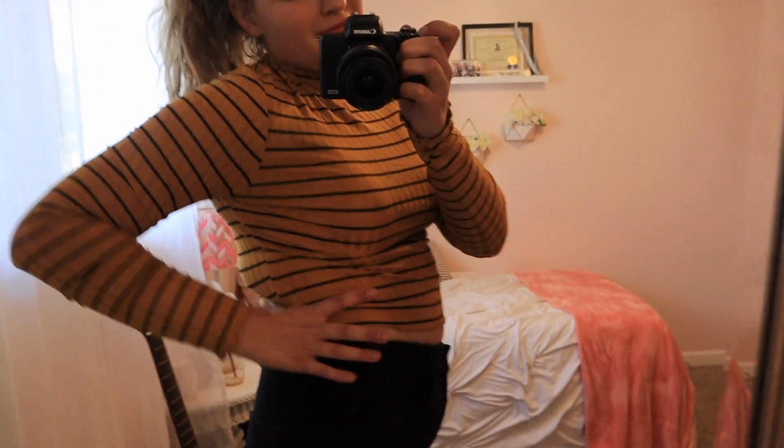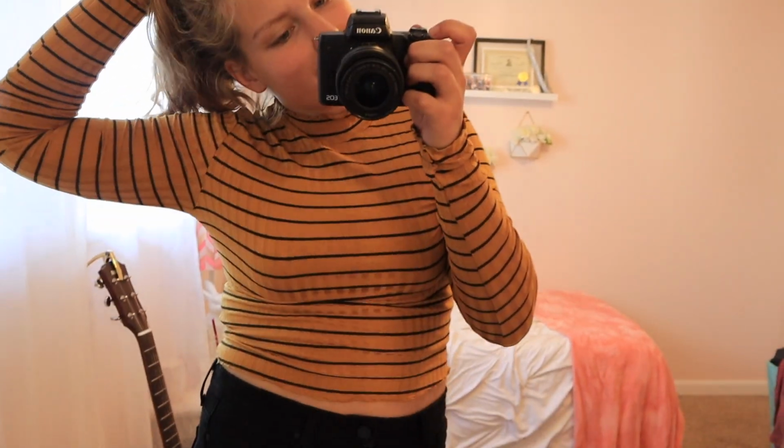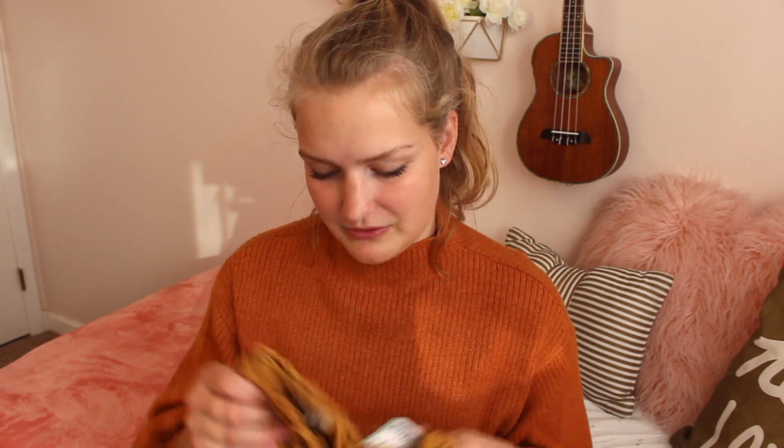Next, I got this cool striped yellow shirt. Now, I used to stay away from yellow because of my hair, but lately I've been getting some different shades because I think I can actually pull it off more than I thought I could. The shades that actually wash me out are super, super tan blush shades. Can't do those. But yellow actually isn't as bad as long as it's dark enough. And it's got the little lettuce hem that's super cute, so I love it.